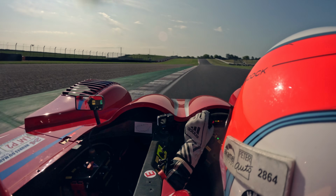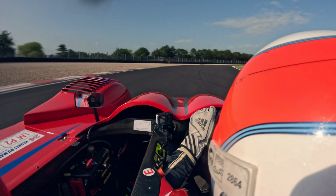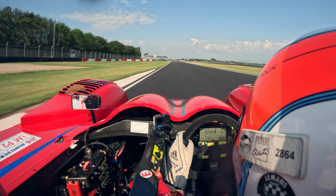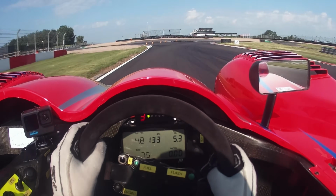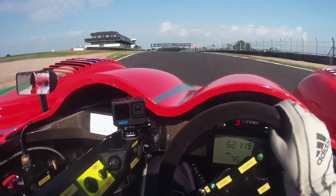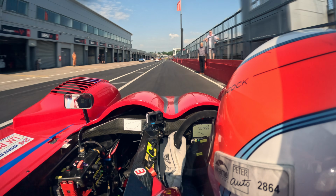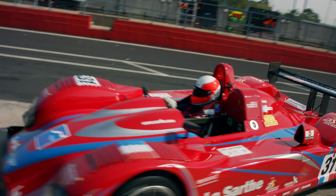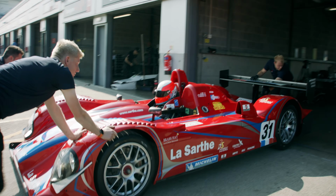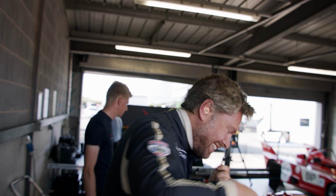Crawlers come towards you. Just pulling through the gears on the Mulsanne straight. Lovely. Absolutely lovely. Oh, nice to see you again, old girl. Oh, it's just like it was yesterday. It's so funny how all the feelings come back.